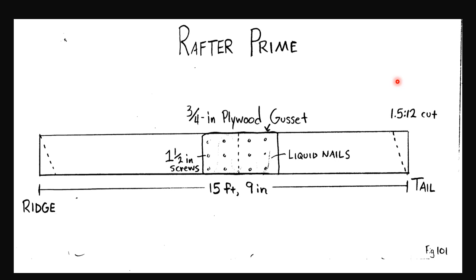And so I knew that most people wouldn't be able to get 2x12 boards that are also 16 feet long, which is what you would need, 15 feet 9 inches. So I talked to a friend of mine who is a professional builder and an architect, and he recommended gusseting 2x12 boards that are 8 feet long and joining them together in a plywood gusset. So basically, I got 3/4 inch plywood. I laid it on either side of the rafter. I laid in liquid nails. I attached with 1.5 inch screws, and that joined these 2 2x12 by 8s, with my tail cut and my ridge cut at 15 feet 9 inches, which is what it needed to be.